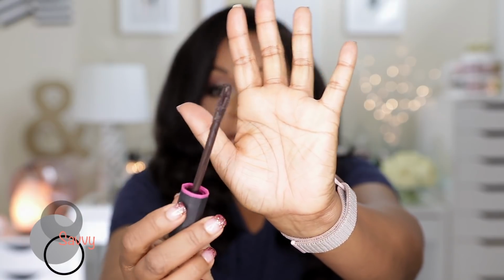It's not the right color, but this is what the wand looks like, and I've had it quite a while. It's kind of getting thick on me now, but it's a rubbery type of wand as far as the spikes. It doesn't feel like a soft synthetic fiber. It feels more like rubber, but this is pretty good. The consistency of the mascara itself just feels a little bit different than other mascaras. It's really thick even from the very beginning. You don't have to wait for it to thicken up. It's thick the first time you use it, and it just really coats your lashes.